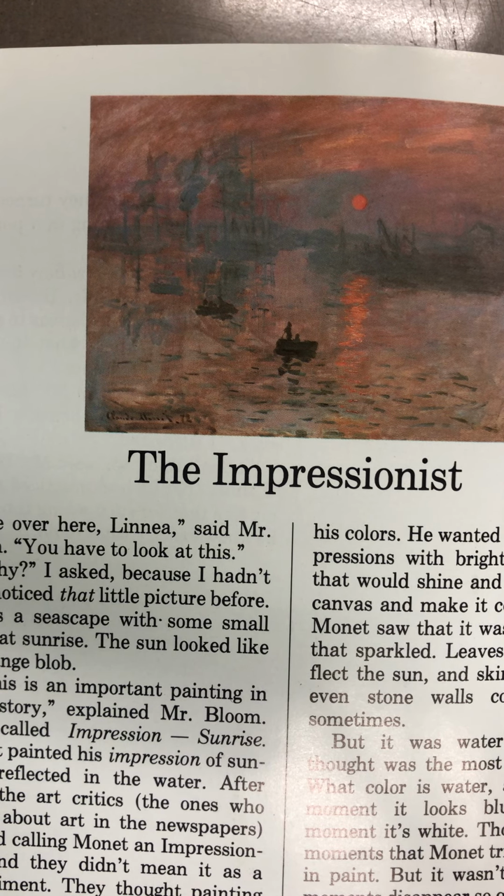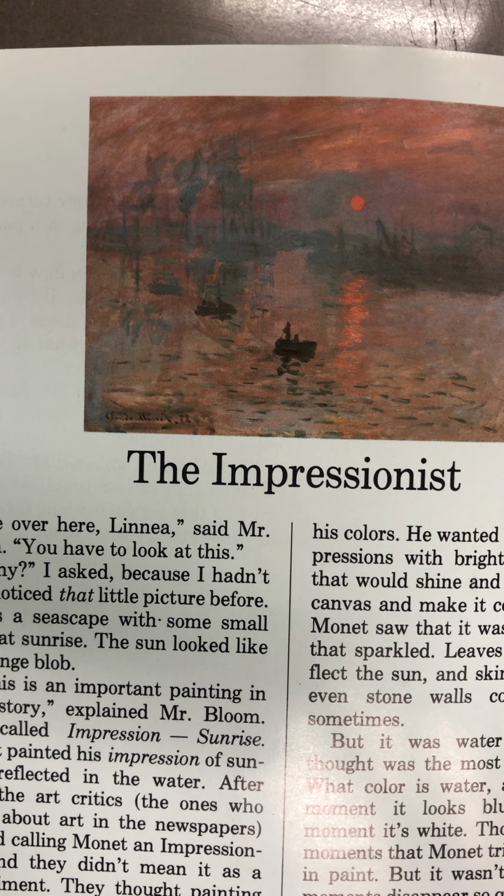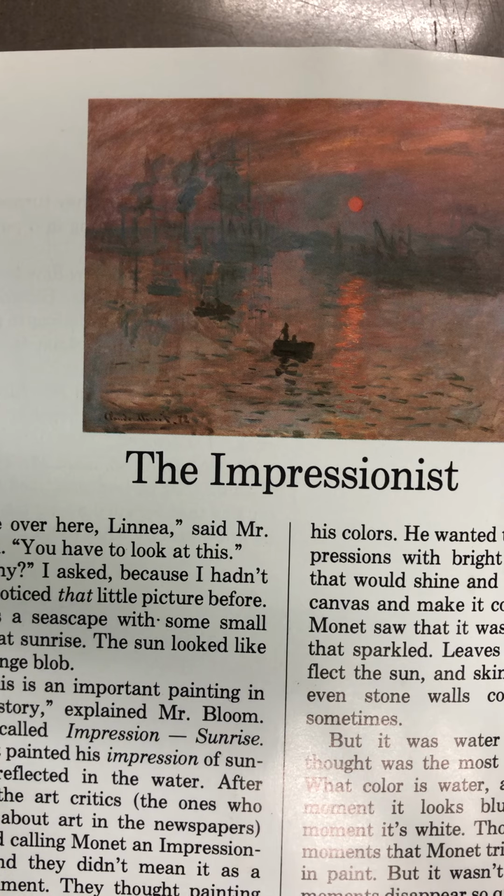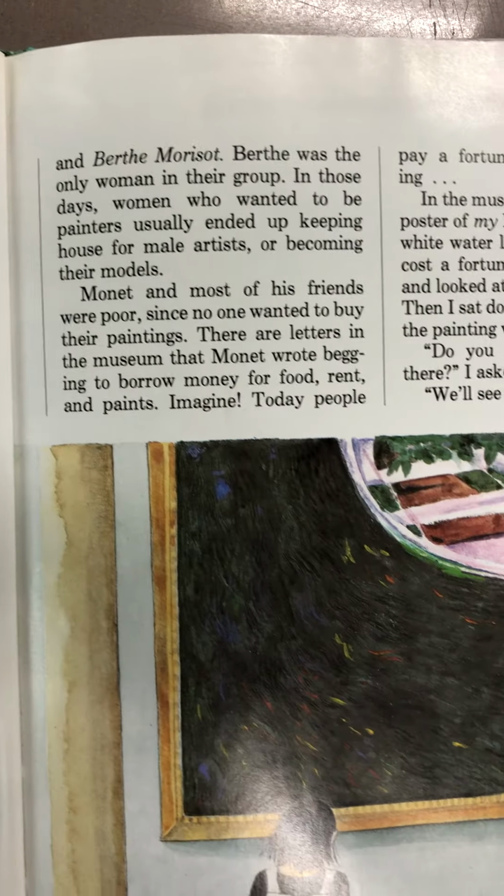Upstairs in the museum were paintings by Monet's artist friends. The critics also called them impressionists. One was named Pissarro. Some others were Renoir and Sisley and Marisot.